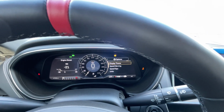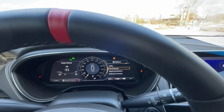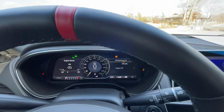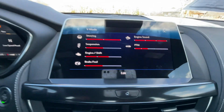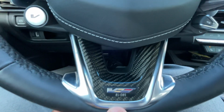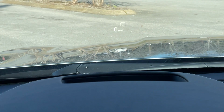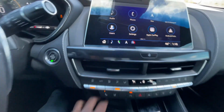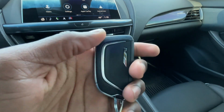And then we can go through our settings, and you can change our units here, tire pressure monitors, and all that can be fooled with there. Hit this V button, you can set up your V mode. You can edit that down there. And then again, the performance traction control system. Then heads up display right there. Push button start. Finally, here's the key fob with remote start.